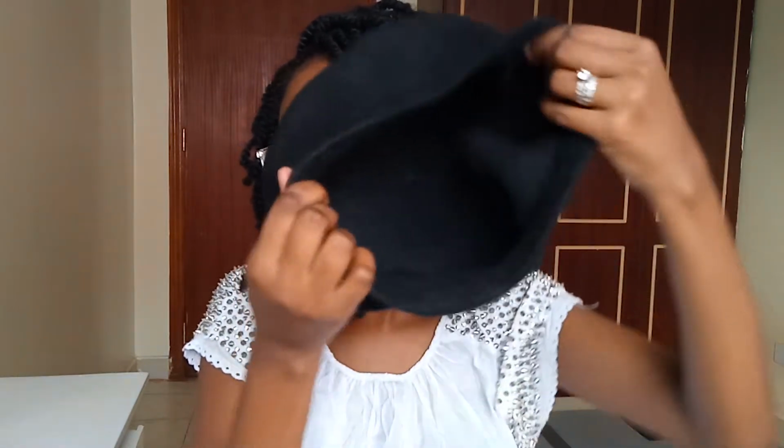I also bought these berets. I bought it in black. There were different designs, but I wanted black, something that I could wear when I have a bad hair day sometimes. Yes, I also have bad hair days. So I bought this at 400 shillings. Plain black berets.